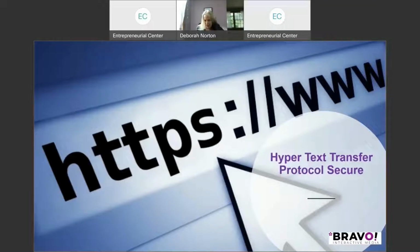HTTPS. I almost think of this as a no-brainer, but this is not security for your website. It's security in a sense where if you're transferring information, so if you have on your website, sign up for my email, the S, the security protocol, actually encrypts that information as it's sending it over to the next server. So before with HTTP, the hypertext transfer protocol, boom, it went right over to the server, but it wasn't encrypted. When you add the S, it encrypts.